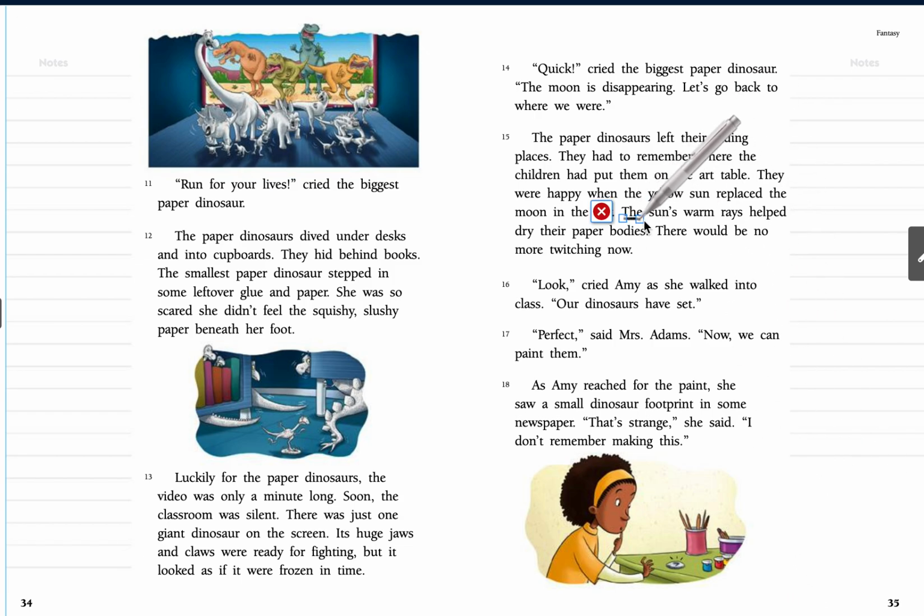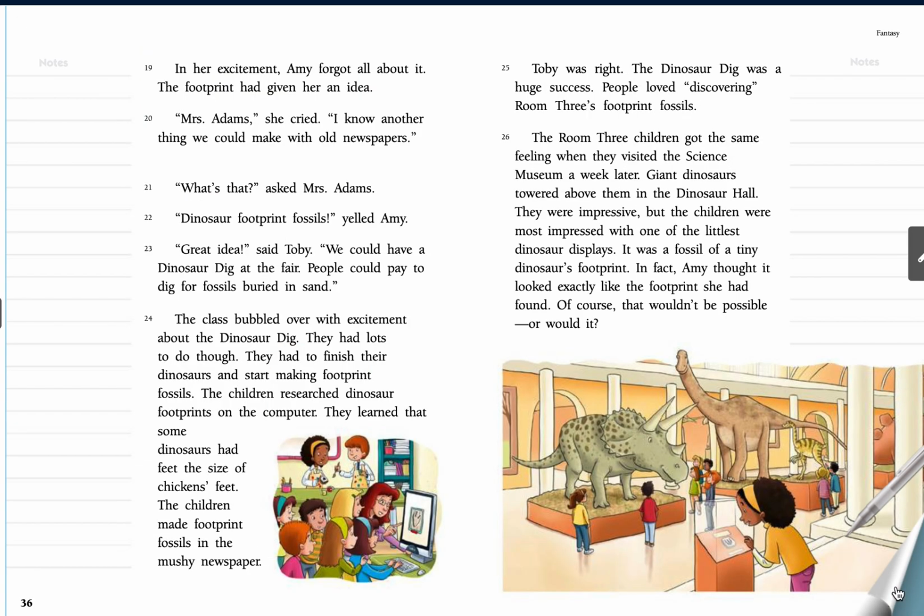Now, it did say that the sun's warm rays helped dry their paper bodies, which means there'd be no more twitching now. So we talked about on the last page how the moon had something to do with them coming to life, and the sun has something to do with them staying as statues now, right? So that's kind of interesting how that plays together. But this gives Amy an idea. And so they start to do something else with old newspapers, and that's to make dinosaur footprint fossils. And so that's what they start doing now.